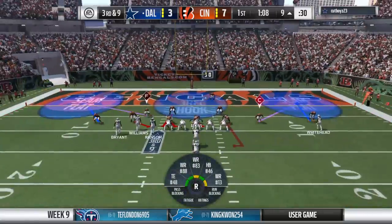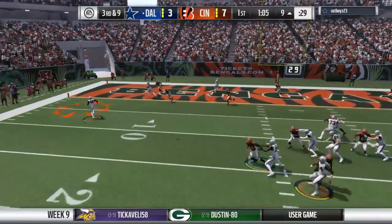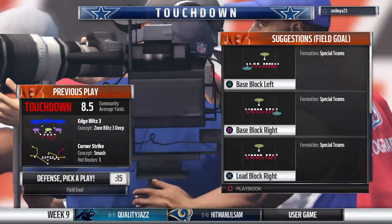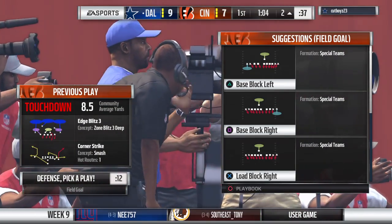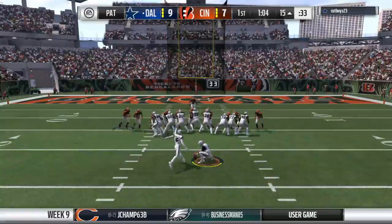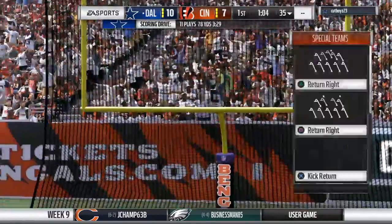Another pistol look here. They'll look to throw on third and goal. His pass caught at the 4. And he'll take it into the end zone for a Cowboy touchdown. Their big tight end, his 4th touchdown on the year. And the Cowboys have retaken the lead. And it's through, and that makes the lead 10-7.